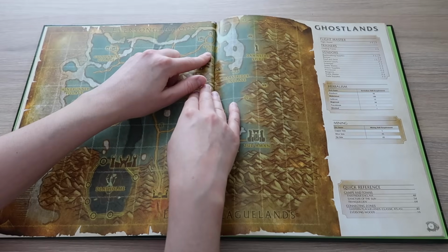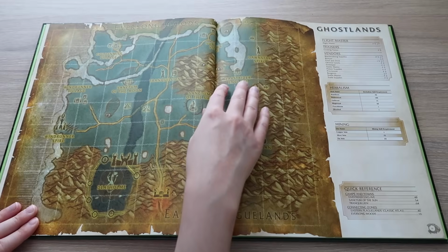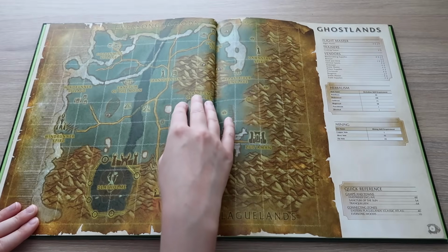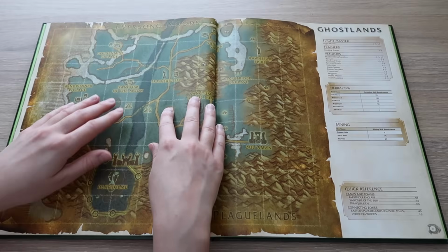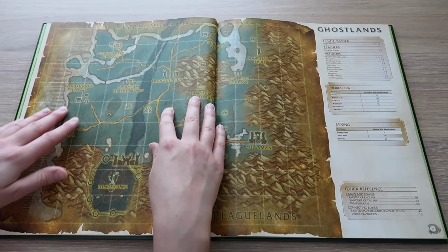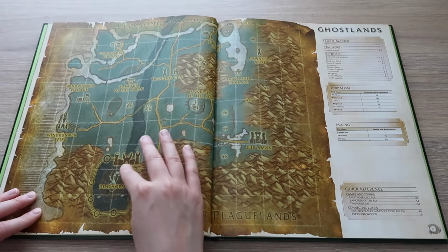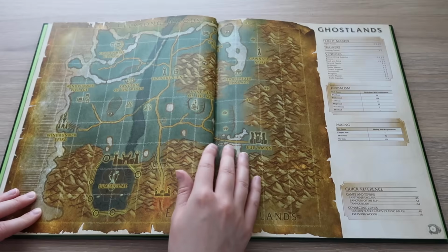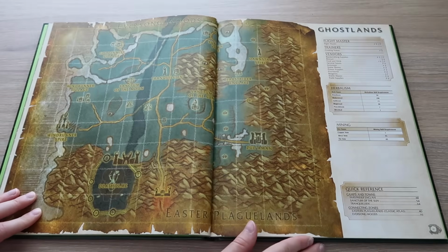What do we have? Sungrove Village, Dawnspear Spire, Forest Rider Enclave, Sanctum of the Sun, Tranquillien, Sanctum of the Moon, Goldenmist Village, Windrunner Village, Windrunner Spire, Deathholme, and Zul'Aman. Really good read.